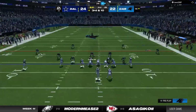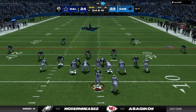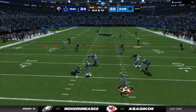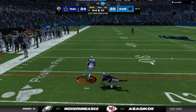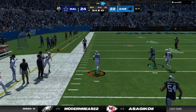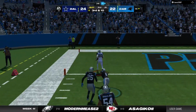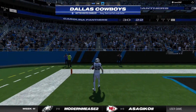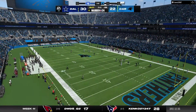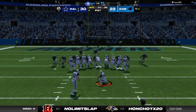Now they face a 3rd and 10 after back-to-back incompletions. Now Prescott. He finds his man, Pollard. Still on his feet. He's on his way. Touchdown, Cowboys. Tony Pollard. He scored on the ground and through the air. And the Cowboys add 6 to their lead.